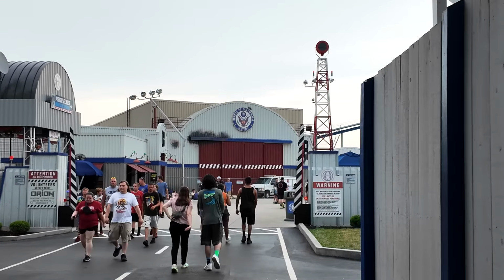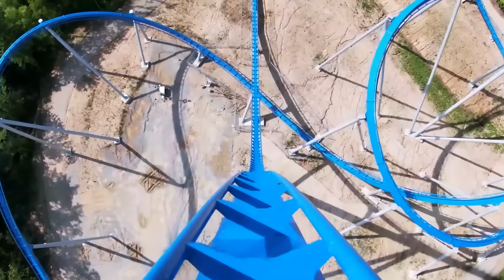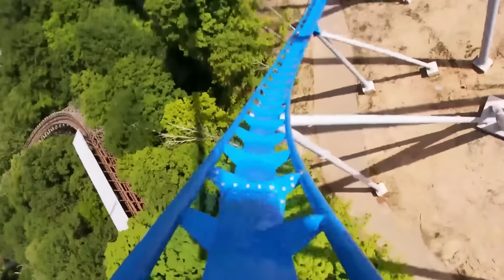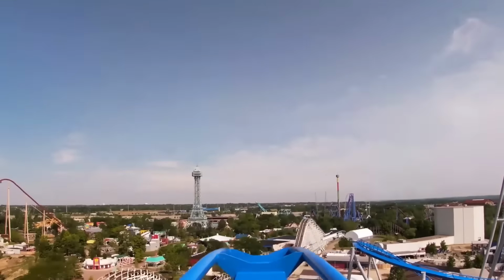I ended up putting my camera and my phone in a locker so we could ride Orion, and I never got any footage of it. So here's some point of view footage from Kings Island. And while we didn't get a chance to ride every ride in the park, we did get a chance to ride Orion, and let me tell you, that is one of my favorites. It's super smooth and has a lot of airtime.